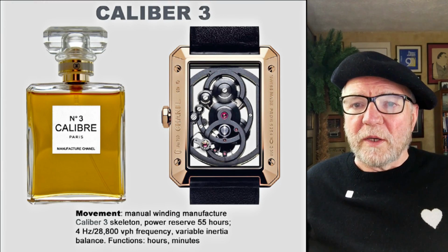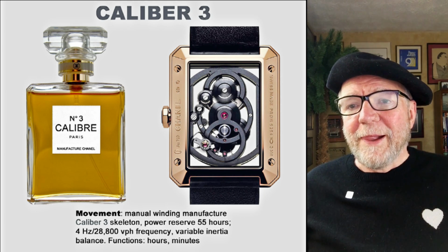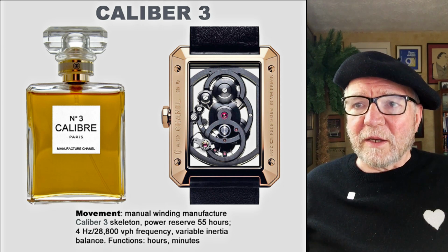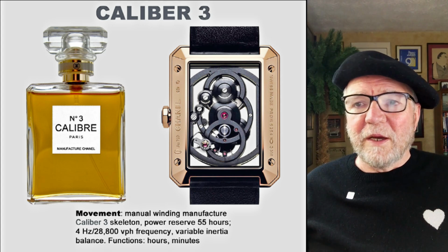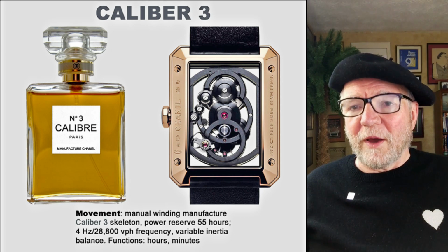It is manual winding. It's not a quartz, because a lot of women's watches are quartz. It's got a power reserve of 55 hours. Now, that's a lot. I mean, when you take a look at the size of the barrel on that thing, I don't know how they got 55 hours out of that. I mean, it looks like, I'd be wondering how they got 24 out of it.